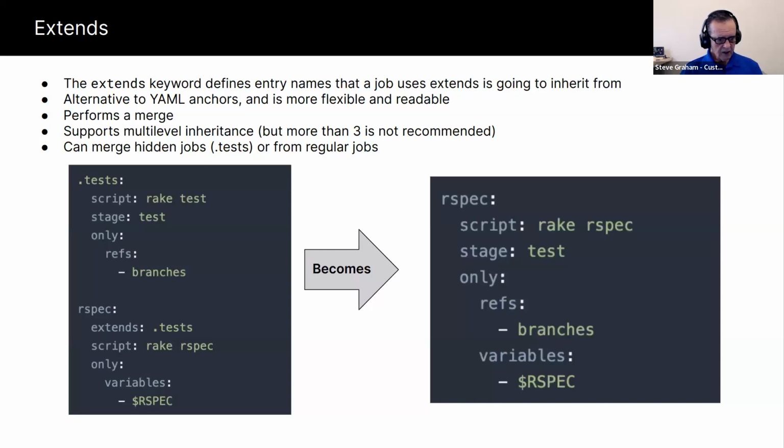hidden job. And if you look at what this becomes, realize that the .test hidden job has rake test as a script. The RSpec job has rake RSpec as the script. And then in the top tests, it's only going to run on refs that include branches. In the bottom one, RSpec is only going to run if the variable RSpec exists. So in this particular case, what you can see is this creates a job that's a merging of the two.